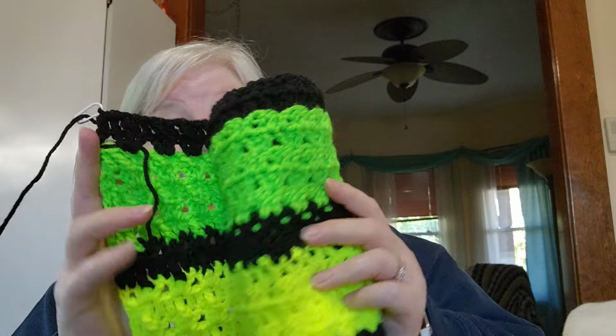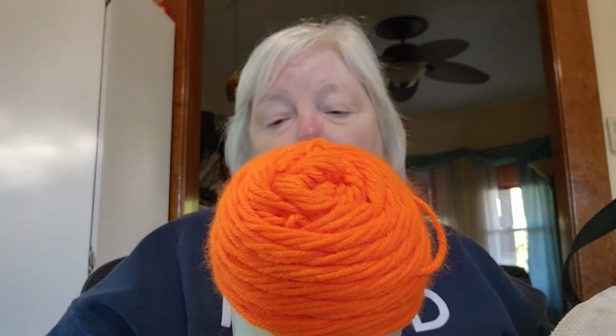So I'm loving it so far. My other 2 colors, just so you can see them, are, this is, I think, Varsity Orange, is it? Oh, come on.